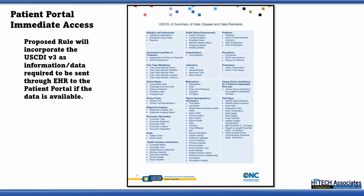The government wants to reinforce that with this USCDI version 3. So under information blocking, your EMR will be required to send any of the categories that you may have in your EMR directly to the patient portal. Under information blocking, it's very important that you do not go in and override the default setting of sending it to the portal and turn it off. That would be information blocking.